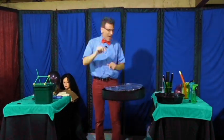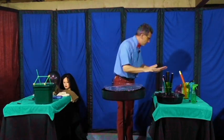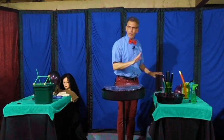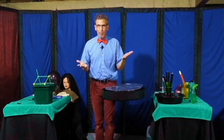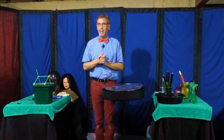Well, now let's make some more bubbles. Wait. We've made smoke bubbles and we've made air bubbles. I think that it's time to make helium bubbles. Who would like to see some helium bubbles? I would love to make some helium bubbles, but I can't do that by myself. You see, today we're going to play a helium bubble game.